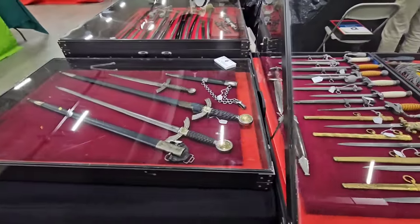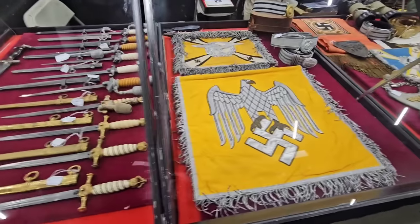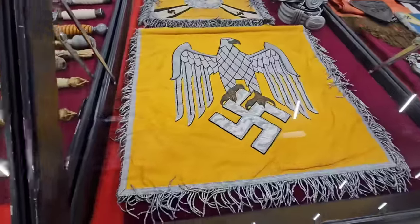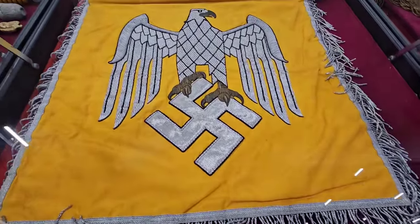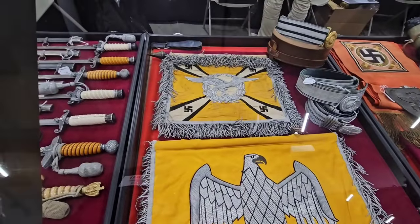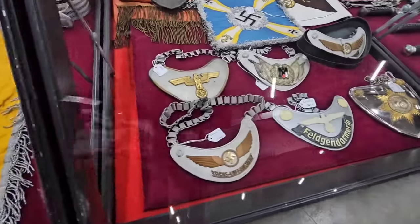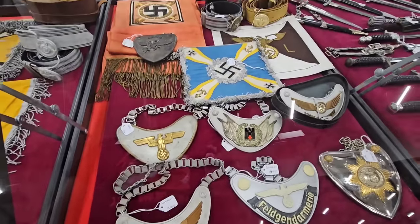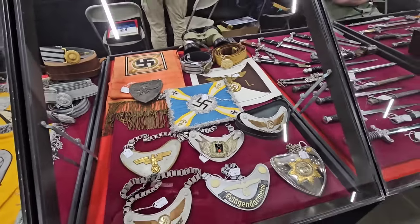Another dealer's got some outstanding items here. I love these little banners. They're really heavily embroidered, got the fringes on them. Real nice gorgets. Talking big money here.